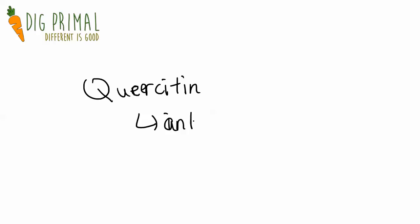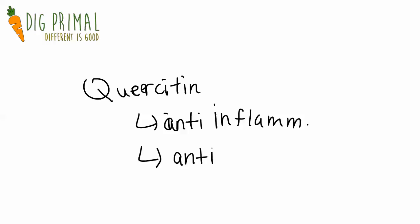Oh my gosh, I can't write. Anti-inflammatory, and in a way, it's been classified as an antioxidant. That is not as straightforward an action as an antioxidant, but the anti-inflammatory properties have been demonstrated pretty easily. So then let's talk about flavonoids.